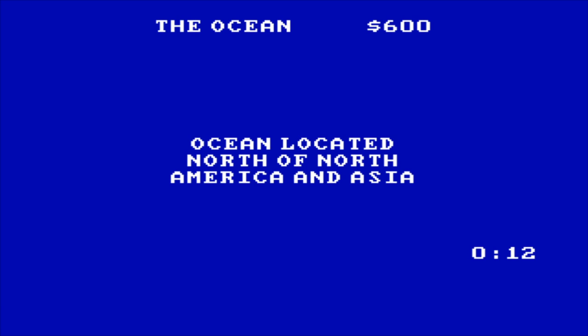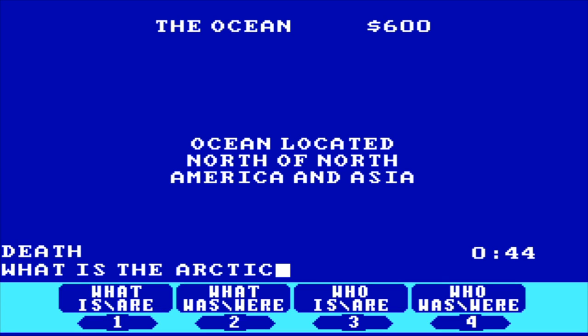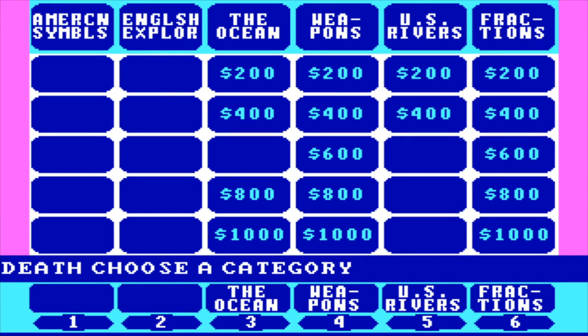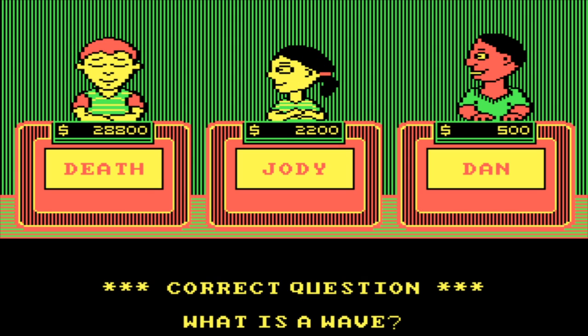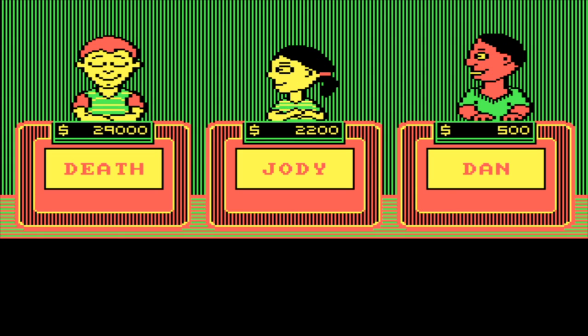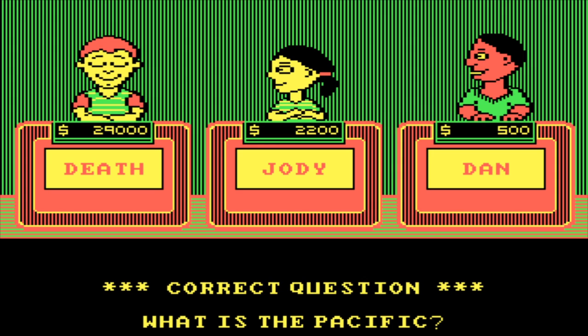Ocean located north of North America and Asia. What is the Arctic? A moving swell on the surface of the ocean. What is a wave? The world's deepest ocean. What is the Pacific?